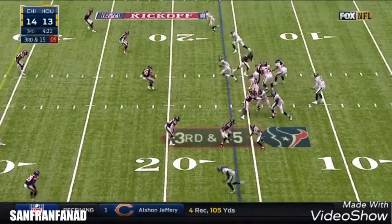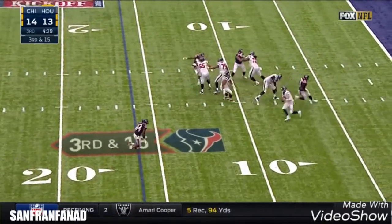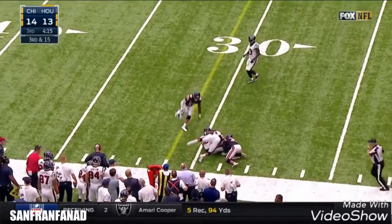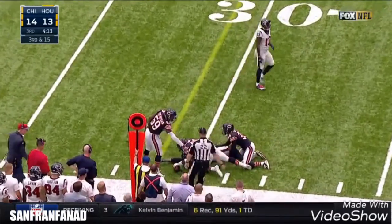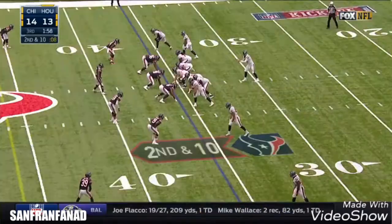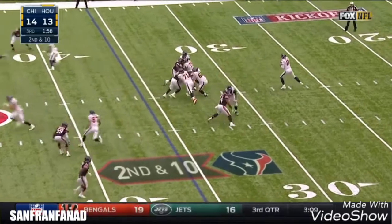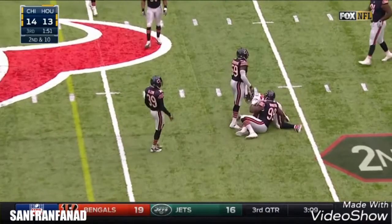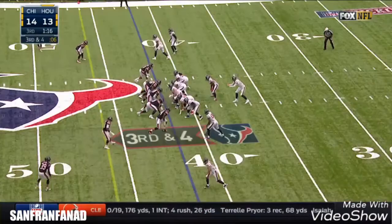The time Osweiler overthrew it. Dangerous throw in traffic. Hopkins trying to reach out there for a first down. Where do they spot it? Regularly. Osweiler steps into that throw, and it's Miller to the 41. Third down.